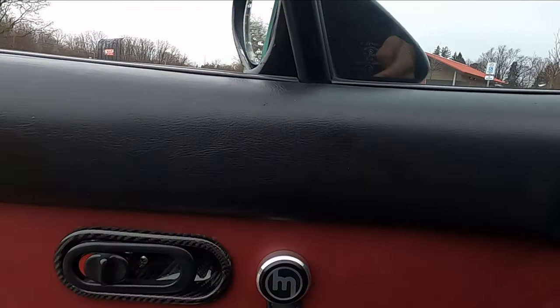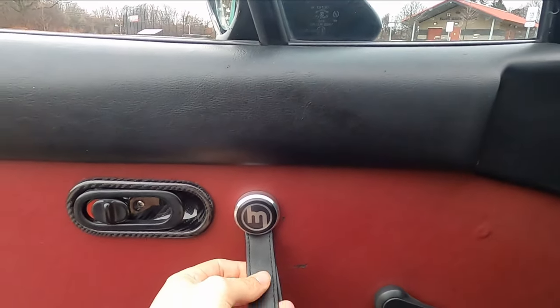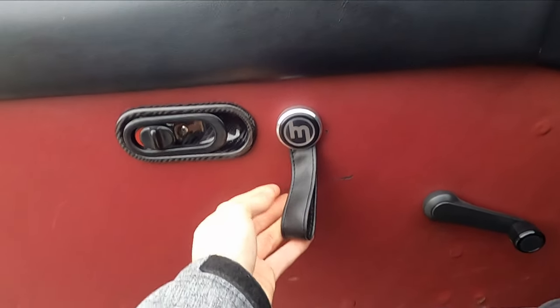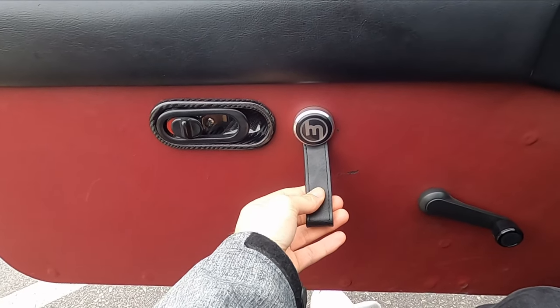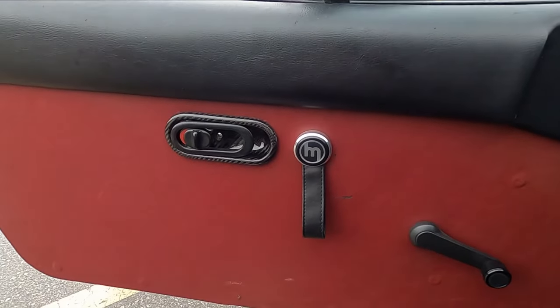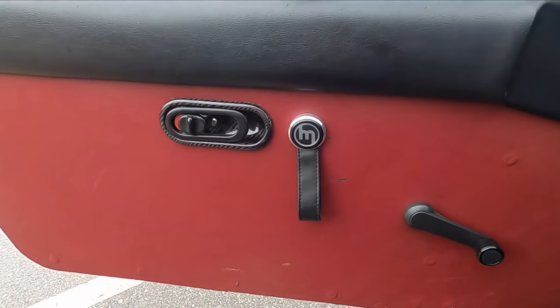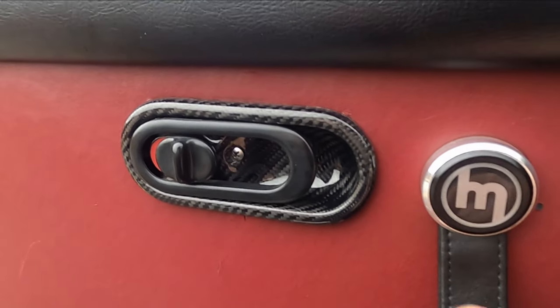These standard Moss Miata parts that are on the car would be like these door pulls, which I'm not a huge fan of, but for the price of them and what they are, they're much nicer than the OEM grab handles. Allows more space for the occupants also. The door cups are Carbon Miata.